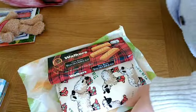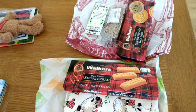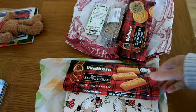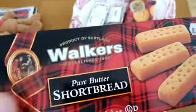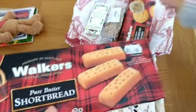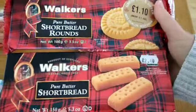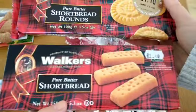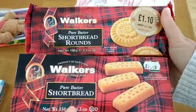Okay, and then we always bring back goodies. I'm just showing you some of the kind of goodies that we bring back. In Aviemore, they have a Walker's shop. So Walker's is shortbread. That's what they're renowned for. So we just picked up quite a few. We didn't just pick up two. We picked up all sorts of packets and sizes for different people.